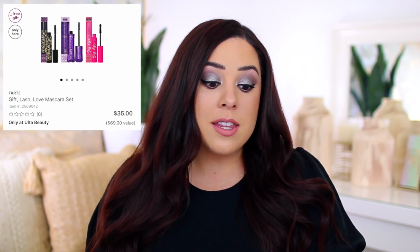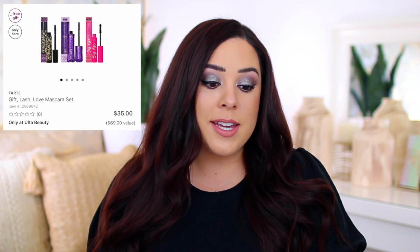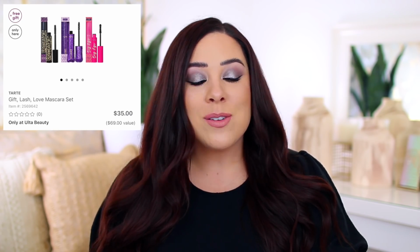I'm not opposed to mini mascaras, but sometimes the formula between a mini and a full size is a little bit different. So I think that this is a pretty good deal. I might actually end up buying one of these just so I could try out some new formulas.